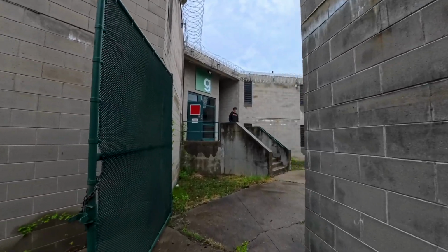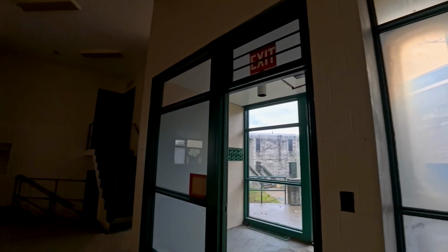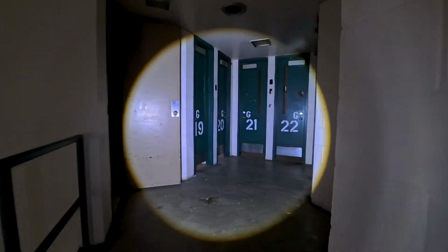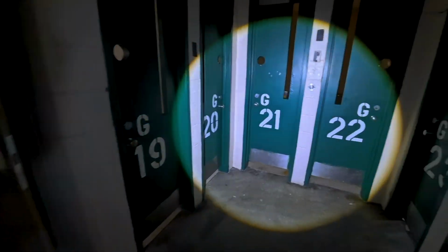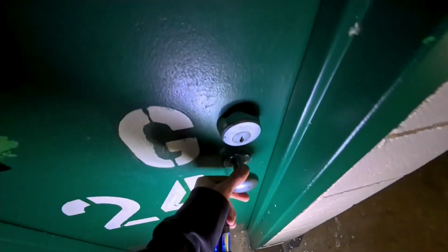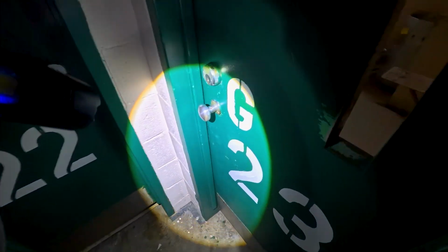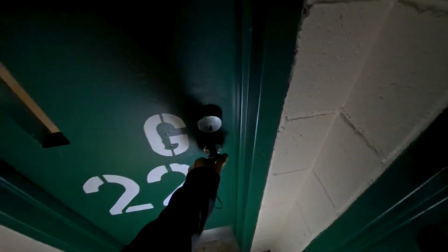Anything in there? Cells? Didn't look like any were open. No? Alright guys, so we stepped into the second cell block here. This is block G. And let's go see if any of these cells open. We didn't try any of them yet, so there's a chance, but it looks like they're all closed and locked off, but you can look in there and see the toilet and the little cot, but it's nothing special. Probably similar story with all of these. It's a shame.